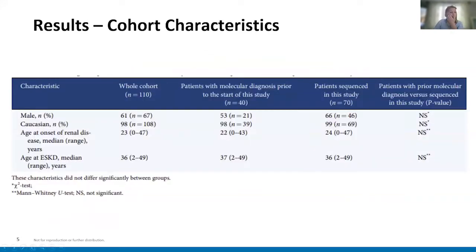So the authors do provide demographic data for both groups. So the group with a prior diagnosis and then those undergoing whole exome-based testing for the purposes of this study. There was no significant difference in the age at onset of CKD or end-stage disease. So you'll see the cohort is nearly all Caucasian. Mean age at end-stage disease was 36 years, and 13% of the total cohort had reached end-stage disease in childhood.